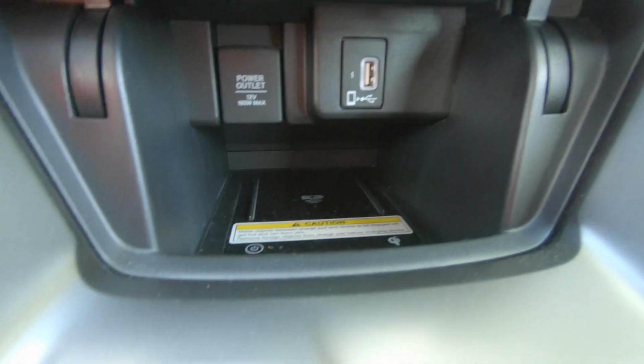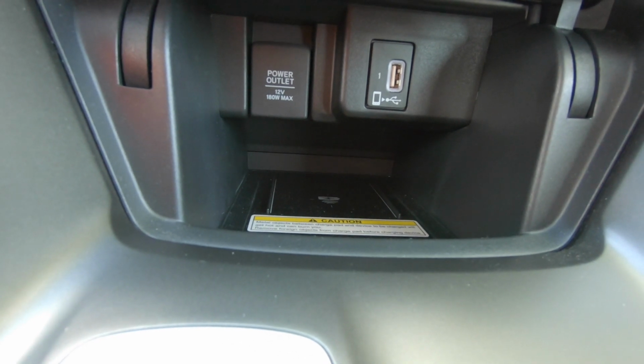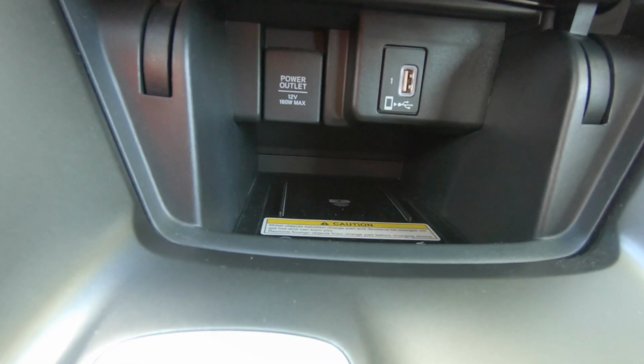You also do have the USB on the right and another 12-volt on the left. So you have this USB, the one in the armrest, this 12-volt in the other one in the armrest, so you get two of each.